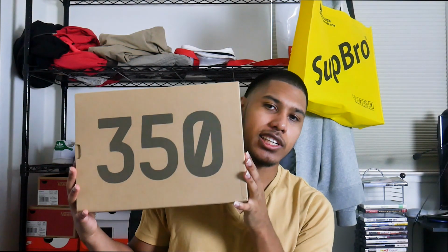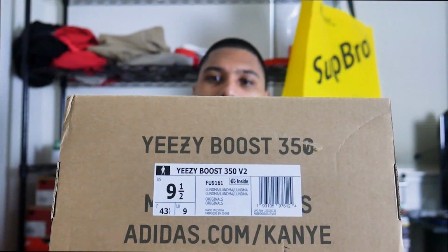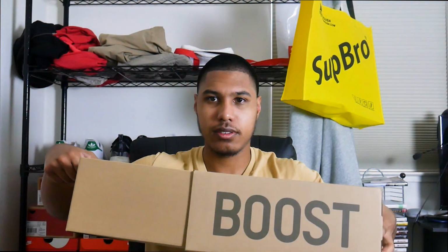I don't know if you guys can see it. It might look reversed on the other end, but this is the 350 box right here. You already know you got the size and label and everything right here for you. I'm size 9.5, and you got the lettering back here. And like I said, you already have the 350 right on top. Bam. Now you're probably already wondering, Mike, why did you already lace these up? Why did I lace these up?